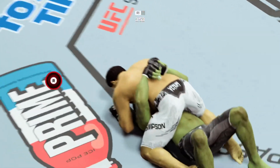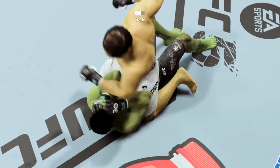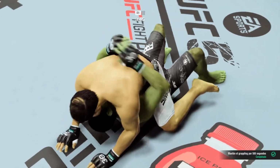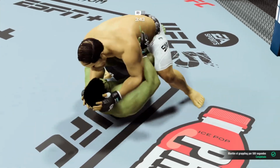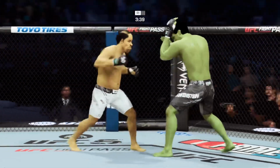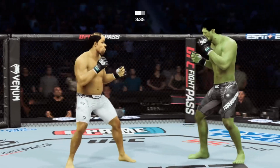These guys are back and forth, but the submission defense wins this transition. Well, he's on his back, but he's moving his head on the ground pretty well defensively. Nicely done there as he escapes back to his feet. I mean, these guys are letting it fly. What a pace that they're fighting at.